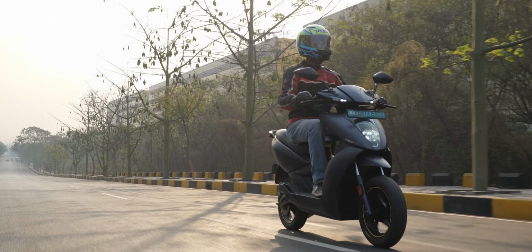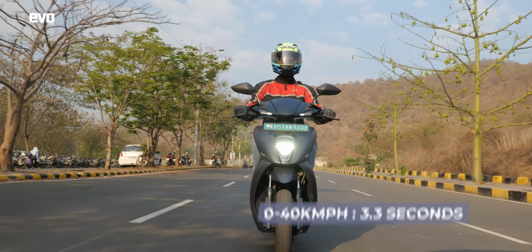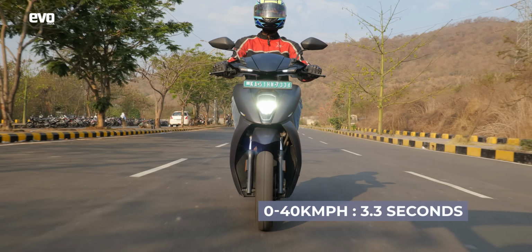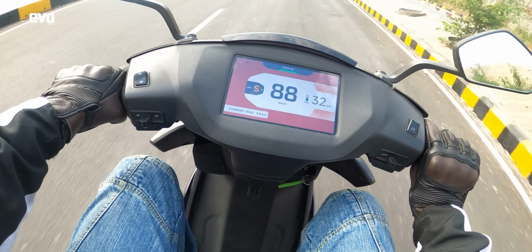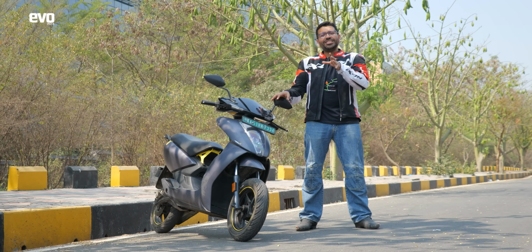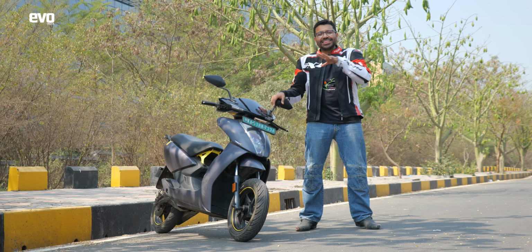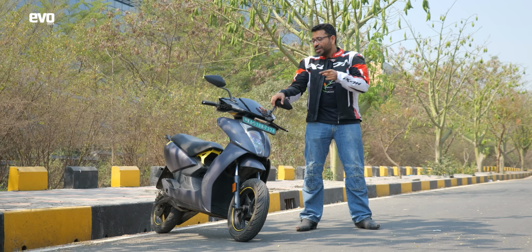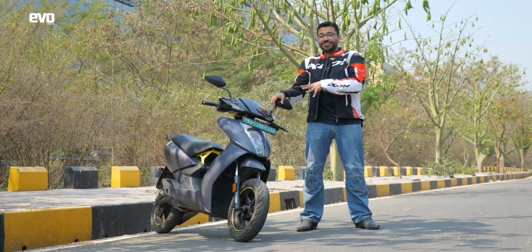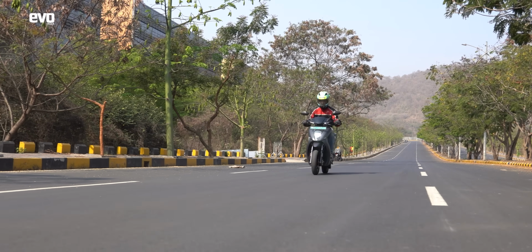In terms of power delivery, it is snappy. It is what you expect from an electric scooter. It really takes off smartly, eagerly. You enjoy the electric power delivery on the Ather. But I have to point out that the motor is actually the noisiest. In an electric vehicle, you want to have that absolute deathly silence, which is what electric cars give you. But in the Ather, the electric powertrain is actually pretty noisy, surprisingly noisy, and the noisiest in this bunch.